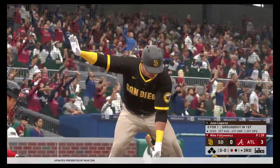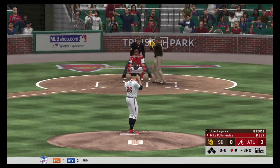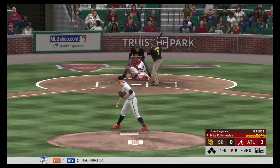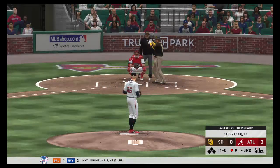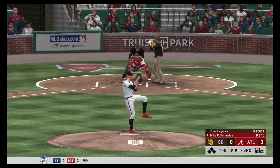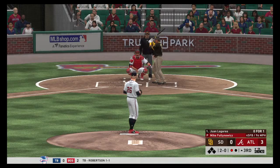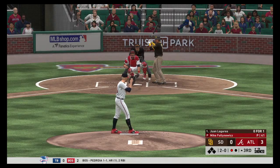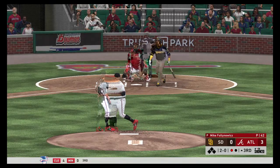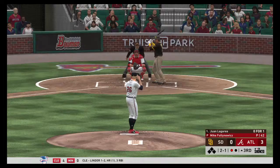Here's Juan Lagares. 0 for 1 here in the early going. Lagares. Here's the pitch. Didn't quite catch the zone there. Ball 1. Two balls and no strikes to the Padres center fielder. Now the 2-0 pitch. Now here's one hit in the air to the right side. This is back into the seats, a foul ball.